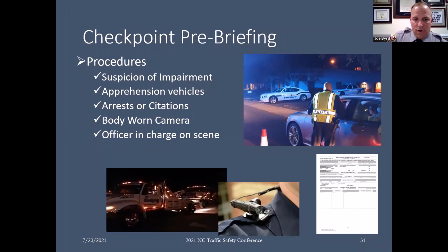And again, officer in charge. It doesn't necessarily have to be a sergeant, corporal, or someone the agency deems a supervisor, but someone has to be designated in that pre-briefing as the supervisor of that checking station.